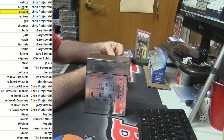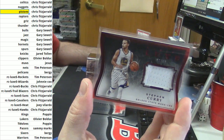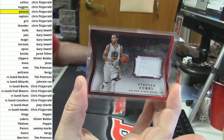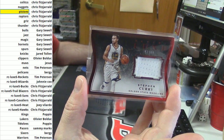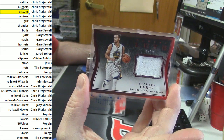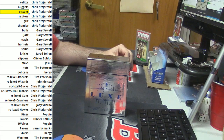It is game used memorabilia for the Steph Curry. This is closest you're going to get to a Steph Curry card since he signs basically nothing. It's a good card for the Warriors.